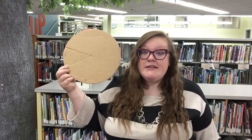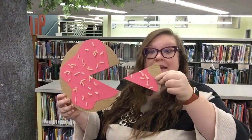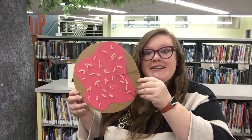I took this little circular part from inside of my pizza box and saved it for this craft. But if you can't find one of these, you could also just use a paper plate. Then I just used some red construction paper and I cut out little bits of string for my cheese on my pizza. And this is what the final result looks like. You can cut out a triangle from your pizza, and then you can have a triangle, and if we put it back together, what shape is this? A circle, right? A pizza starts off as a circle, and then you cut it into triangles.